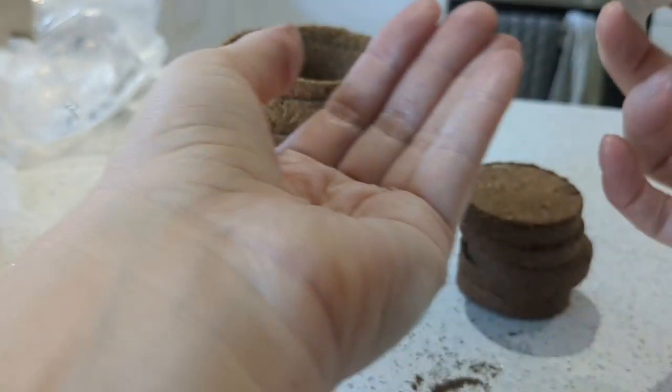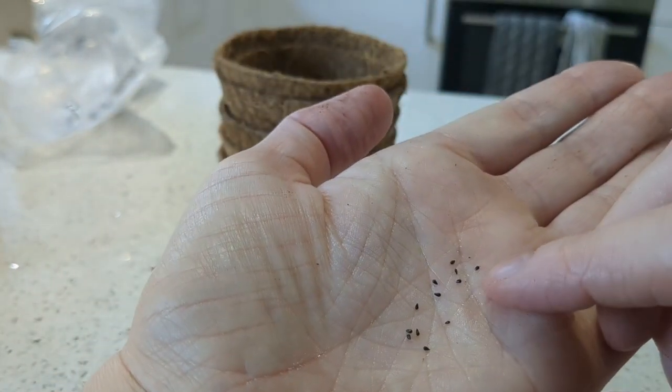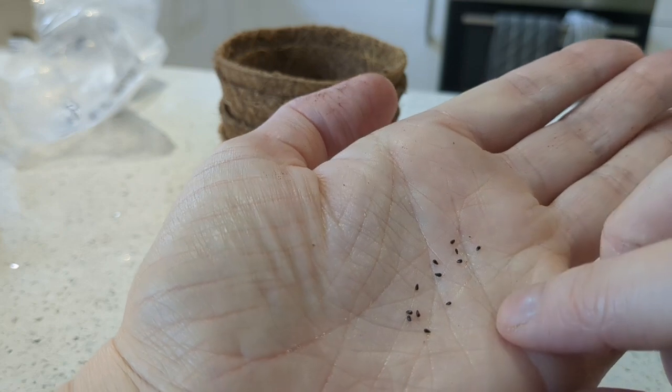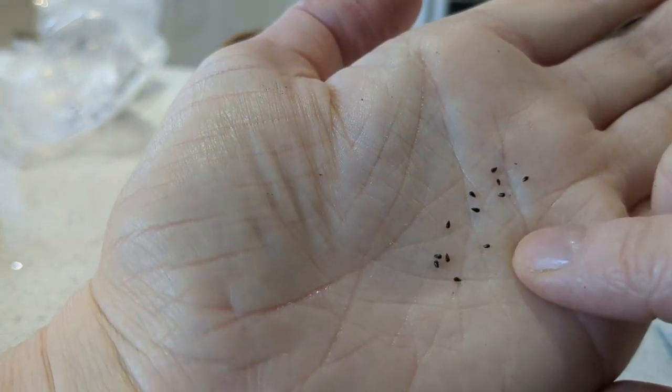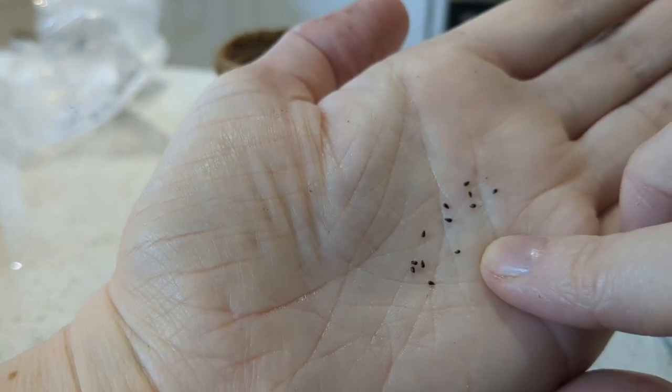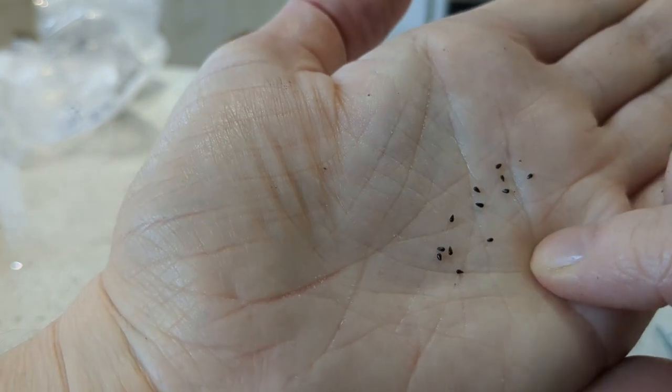I think I'll just rip that open in a minute to get the last one out. 2, 4, 6, 8. There's 12 there, plus another 1 or 2 inside the packet. So there we go. You can see they're quite pointed. They're kind of like a traditional seed shape.